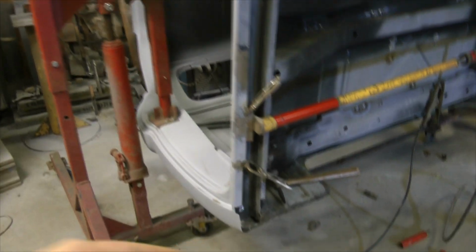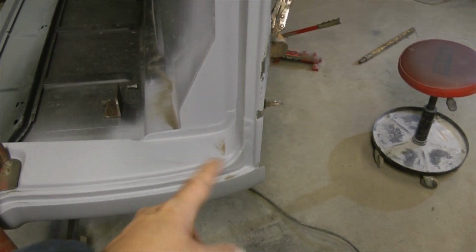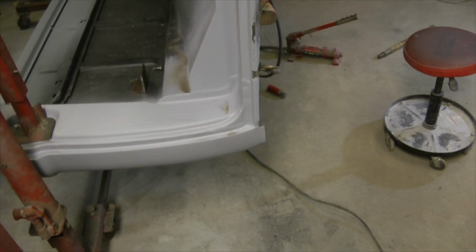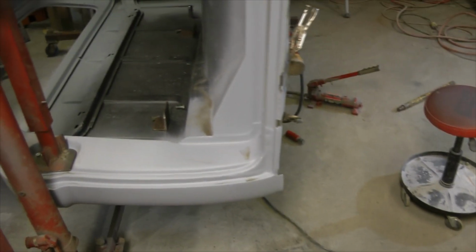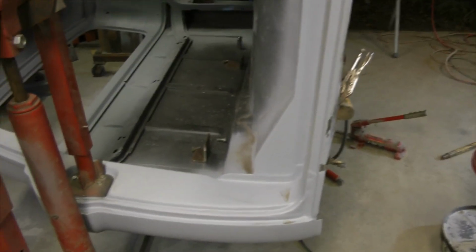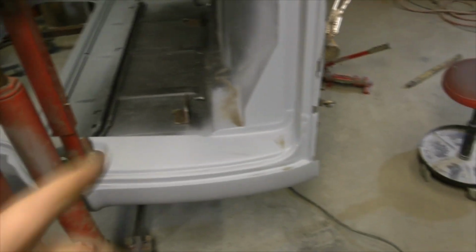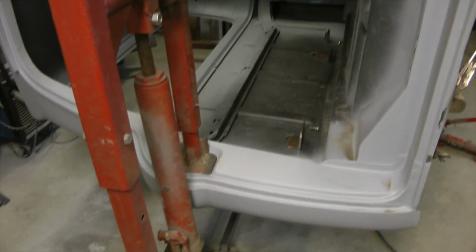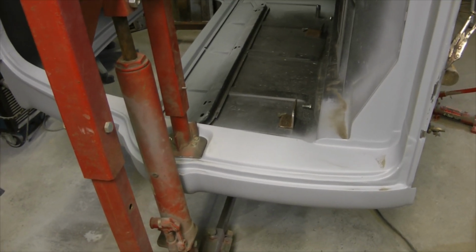I had to reshape. Let's see. I had to cut and reshape all down in here and even up in here some to get the door and the jamb to fit right. And it's still not 100% right. It looks right from the outside because I made it look right, but internally it's still... I still to this day don't know if this truck was wrecked or if at the factory it was bent up.